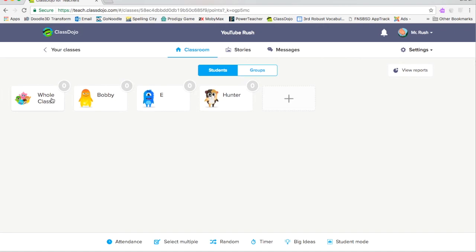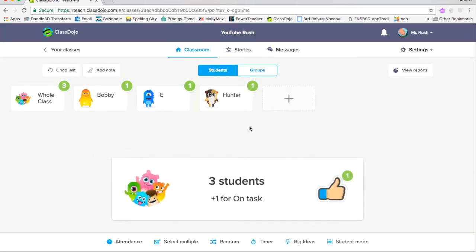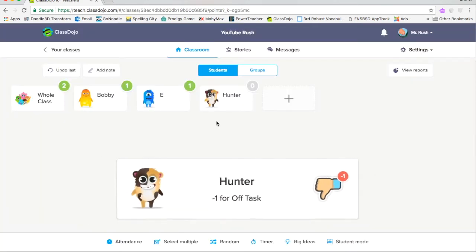If I like how the whole class is participating or doing what I'm asking them to do, I can give the whole class on task points. And right away, it gives everyone points. And it also gives them a little sound so kids know if they're doing something right. Now I see Hunter, he's not following directions. I can click on Hunter's name, click on needs work, and give him off task.